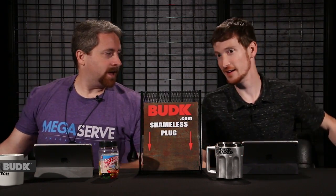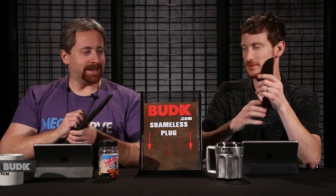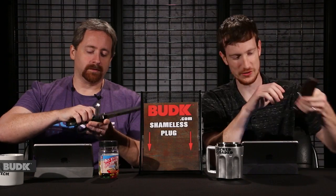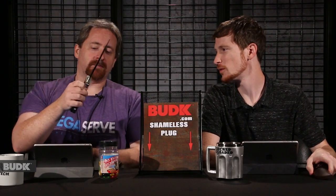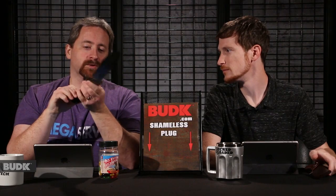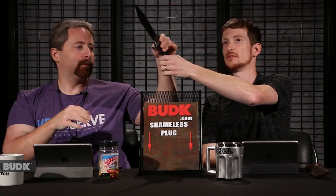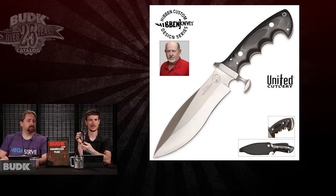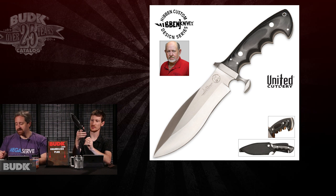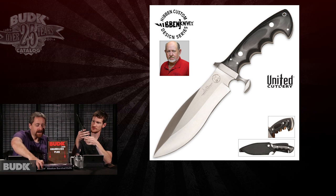I got a Hibben, the Alaskan Survival Bowie knife. Okay, let's see yours first. This is a beast of a blade, and for me personally, when we demoed it a few years back, this thing was just exceptional. It's a meaty knife. That tang is serious. Is that micarta, the handle? Yes. It is an amazing, beautiful knife.